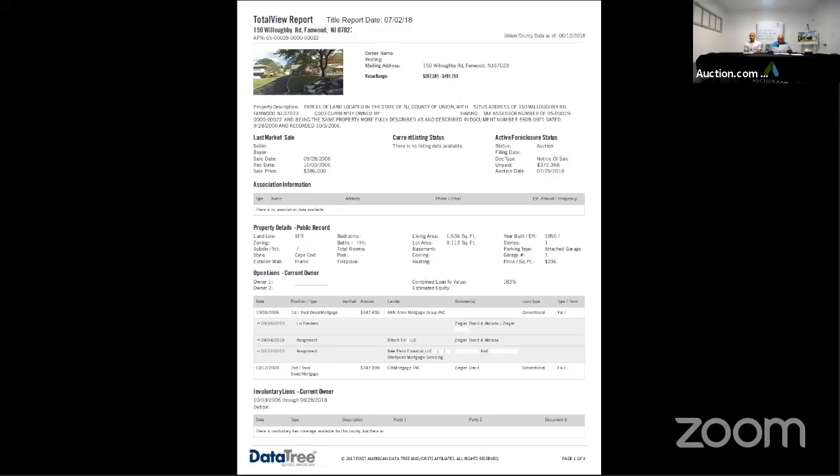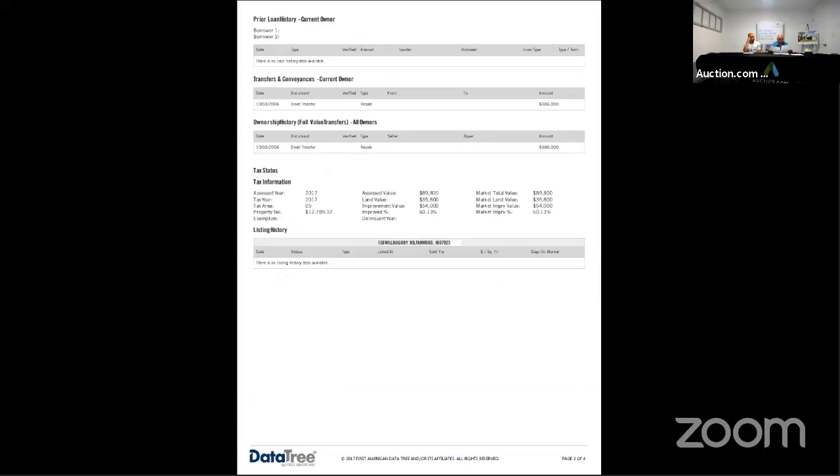The lis pendens was filed in 2010, hopefully refiled. They're not telling us that, so just be cautious of that, but you'll find out when you do your searching. Property taxes are $12,789, and their unpaid balance is $372. So this looks like a pretty decent deal as long as everything was taken care of. So just check those taxes, because $12,000 a year. Not far from here, gentlemen, not far from here.